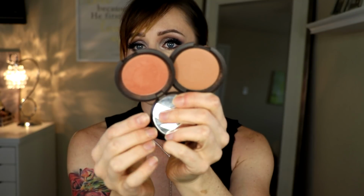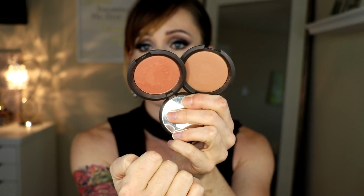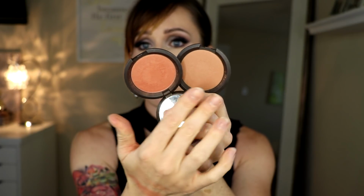If you are a deeper complexion, perfection right here. You could even mix these two, or if you're self-tanning or whatever. I mean, if you're really fair, I don't think either one of these are going to be awesome for you, but you could try it. You know, I always say just try something. You never really know, but initially, when I look at these, I know in the summer I can wear these. In the wintertime, not so much. But these are both beautiful.